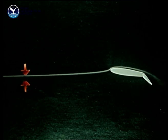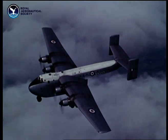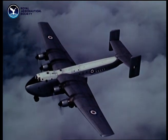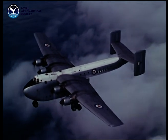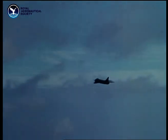The effect of the pressure waves on the air ahead is of great importance. It smooths the flow past an aircraft flying well below the speed of sound. But what happens when approaching the speed of sound?